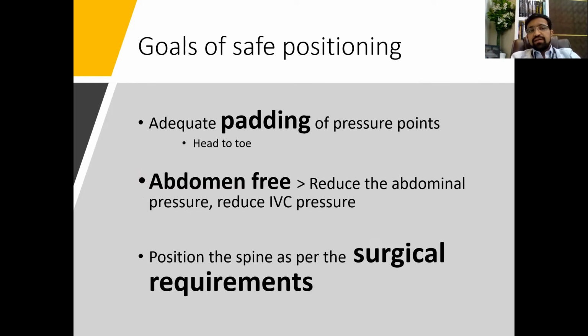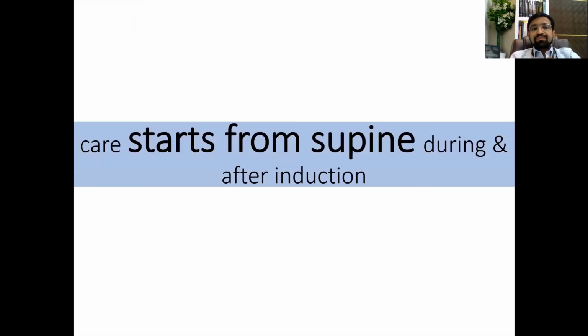Now, to avoid these, we need to be very clear regarding how to achieve a safe positioning. So the goals are that there should be adequate padding of all pressure points, head to toe. The abdomen should be free. You should be able to freely pass your hand under the abdomen and make sure it is nice and hanging. And you can even use the position to help you during the surgery. We'll see to it later.